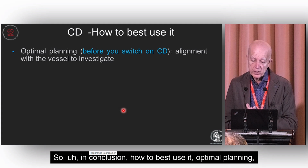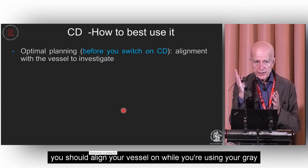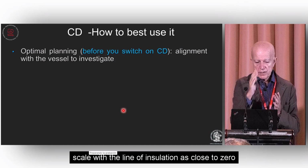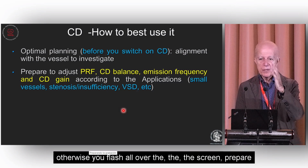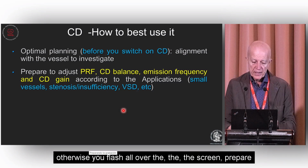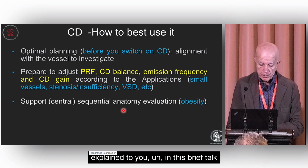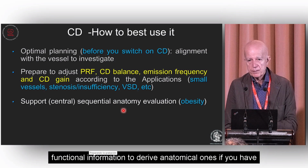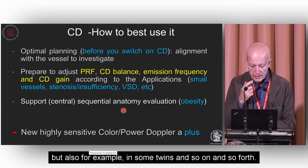So in conclusion, how to best use it? Optimal planning. Before you switch on the color, you should align your vessel while you're using your grayscale with the line of insonation as close to zero as possible, without doing that after you switch on the color, because otherwise you flash all over the screen. Prepare to adjust all the relevant functions that I explained to you in this brief talk, and consider that you may use your functional information to derive anatomical ones if you have an issue with acoustic shadowing, mainly obesity, but also, for example, some twins and so on.